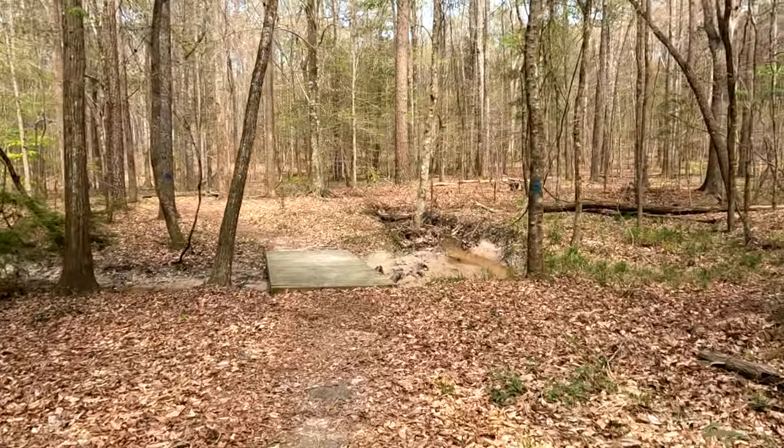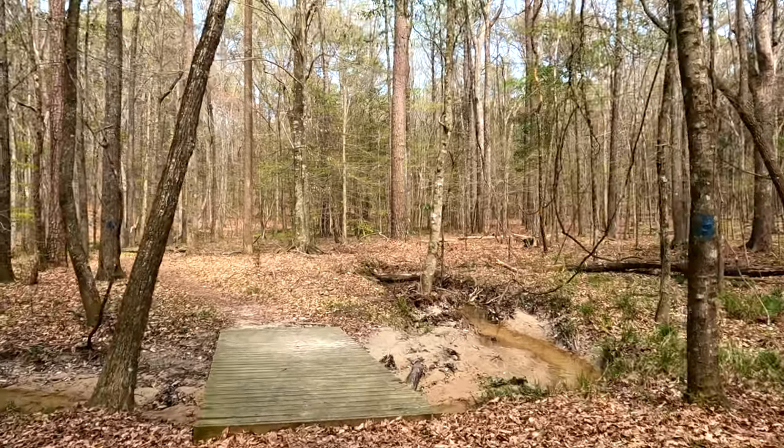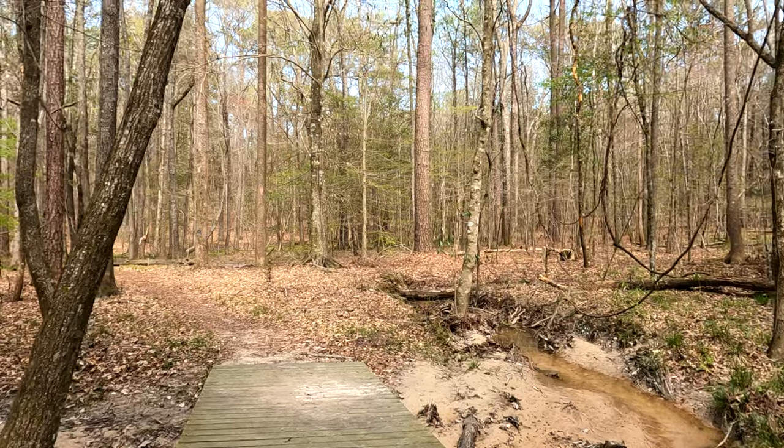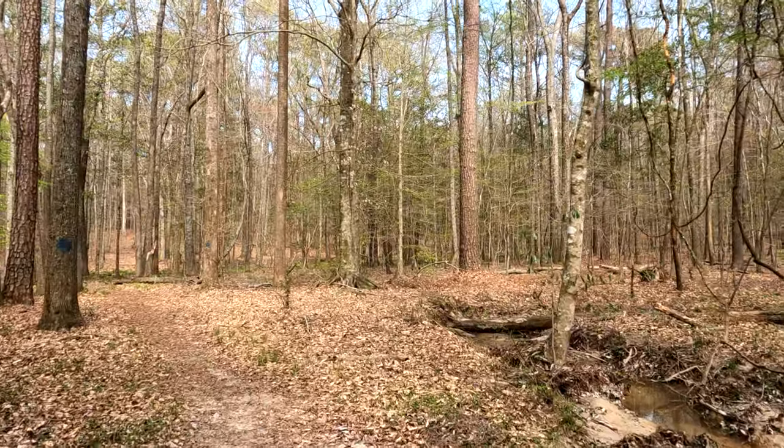This pole that my dad made me is certainly coming in handy. Thank you, Dad. That was so sweet of you to give me this hiking stick. Really comes in handy.